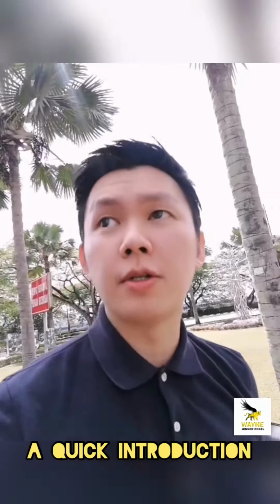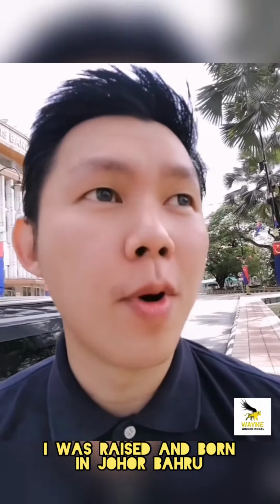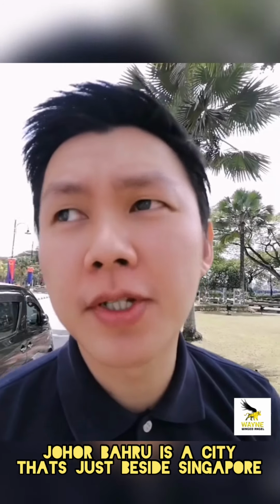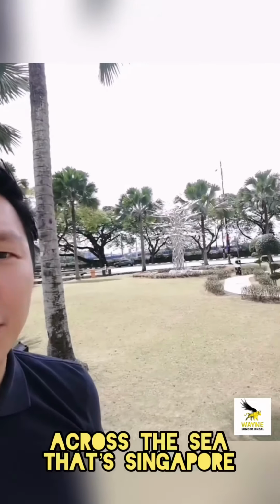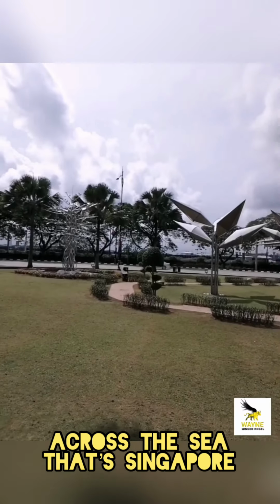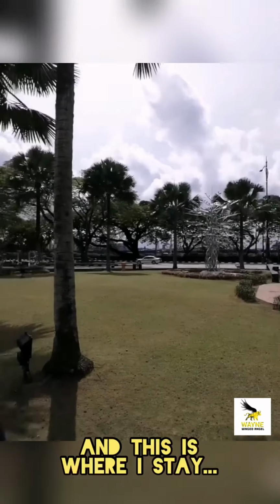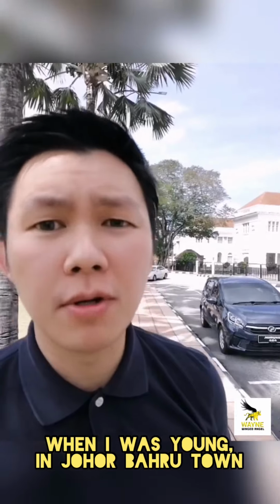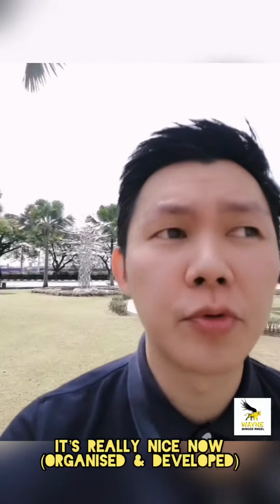A quick introduction. I was raised and born in Johor Bahru. Johor Bahru is a city that's just beside Singapore. So across the sea is Singapore. And this is where I stayed when I was young, in Johor Bahru town. It's pretty nice now.